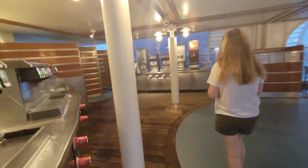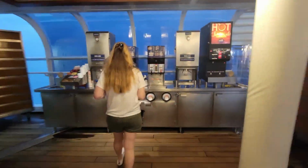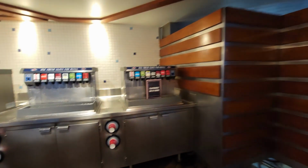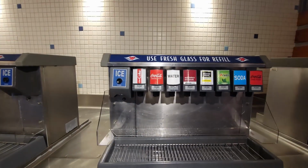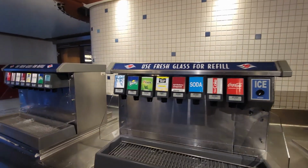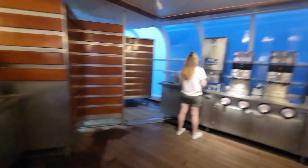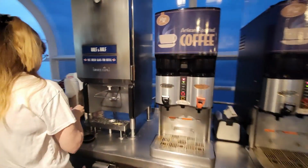All right. So we're up here on deck number 9, and this is where you come. This is the beverage station on the ship. This is where you get your hot chocolate, your milk, your coffee, and all of your fountain drinks. Just so you can see which ones are included. It's Coke products. They have a pomegranate water, a lemonade. You get a couple teas, ginger ale, Sprite. But all of these items are included in the cruise.